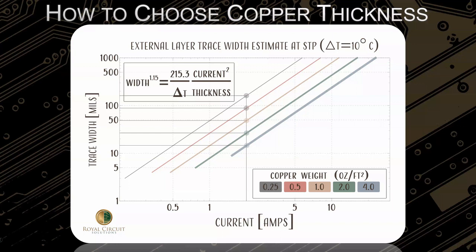Doctors Douglas Brooks and Johannes Adams took all the data from 2152, which was empirically derived, by the way, and they came up with equations for it. So what you're looking at right now is from their work. We're looking at sea level at standard atmospheric pressure, the amount of current that you can run through various trace widths and various thicknesses to only see a 10 degrees Celsius increase in your board temp, okay?